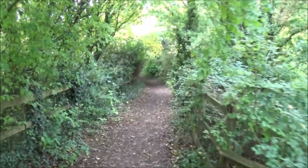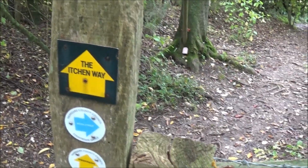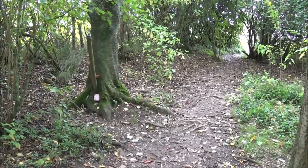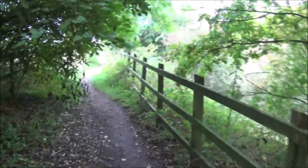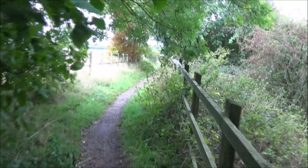And just past the bridge on the right is the bridleway, and that joins up with the Itchen Way. So don't be tempted in by this sign on the left for the Itchen Way, or the charms of the fairy tree, because we have to go straight on, because our part of the Itchen Way is a little bit further on the left.